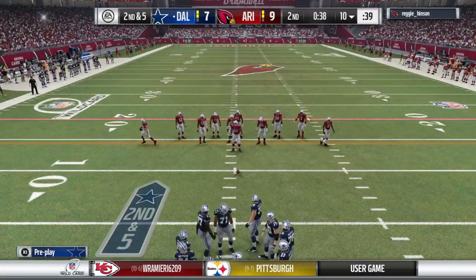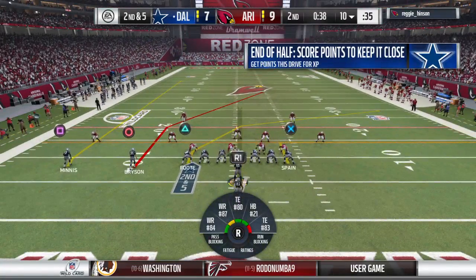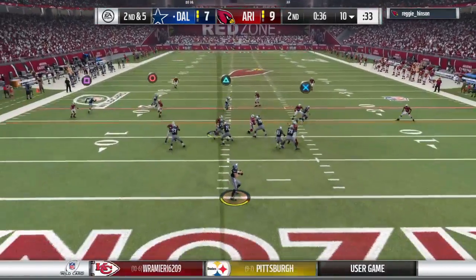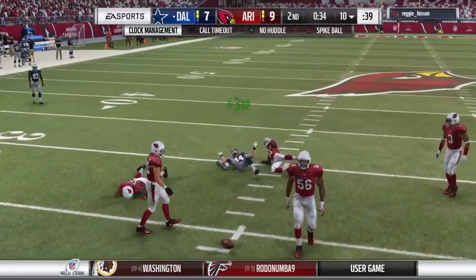Second down, and the offense needing 5 yards. They'll come out in the pistol. Here we go. Green, 39. Off the play fake, he'll look to throw. Looking middle, and it's incomplete.